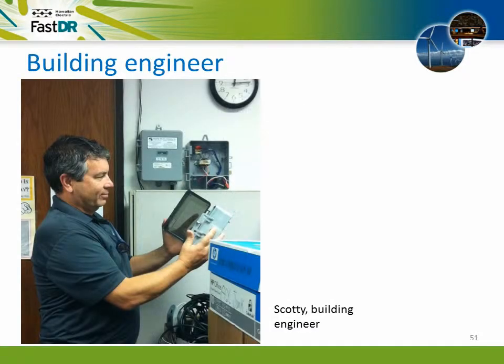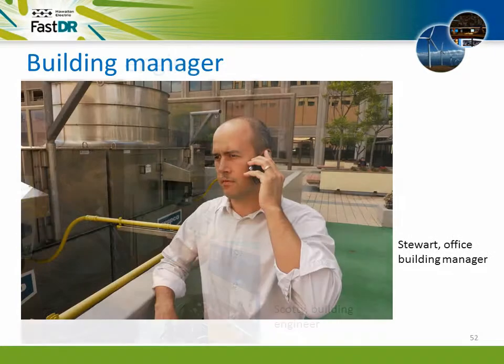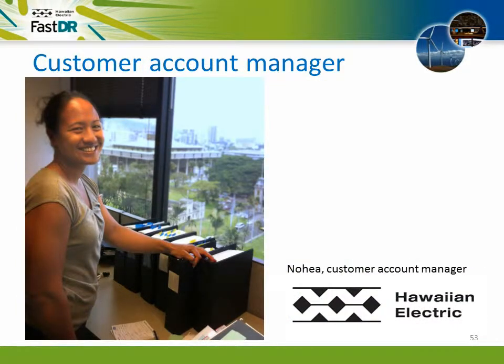Back at the building, after Scotty the engineer has looked over all of the load reduction strategies, let's see what he thinks. Those are really good ideas. I guess others have done this. We have the tools, and it sounds doable. That sounds great. I guess we'll need to find out a few things, like if we can implement enough measures to make a difference, and will it cost us anything to participate, things like that. So Nohea, I need some more information about exactly what our obligations will be and how we participate in the program. I think I can answer some of those questions. Okay, so what are the Fast DR basics?